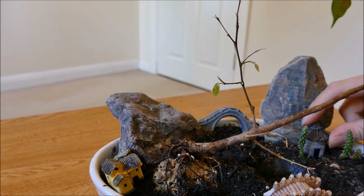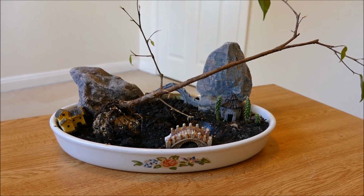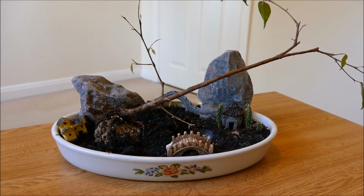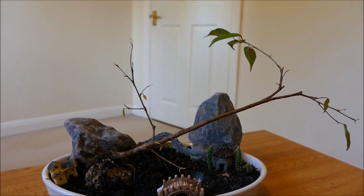That's my little Penjing, Ficus benjamina bonsai. And there's still a lot of work to do. As you can see, it's basically just a stick with a couple of leaves at the moment. But with a lot more work, hopefully it'll make a nice little Penjing scene.